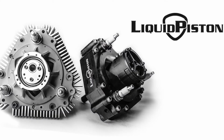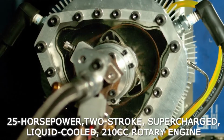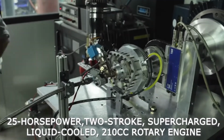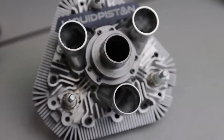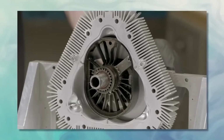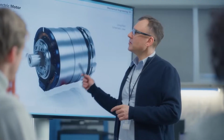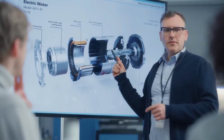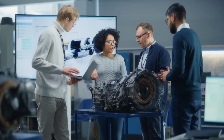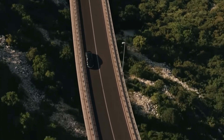Liquid Piston's star player is the XTS-210 engine unit, a powerhouse designed to be a 25 horsepower, two-stroke, supercharged, liquid-cooled 210cc rotary engine. This ain't your grandpa's engine. It's a whole new beast that aims to redefine how we think about power solutions. But Liquid Piston isn't content with just innovation. They're on a mission to dominate the global stage of scalable combustion engine development. They're not here to color inside the lines. They're here to redraw the whole canvas of performance, size, and efficiency.